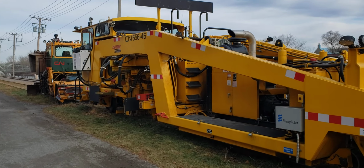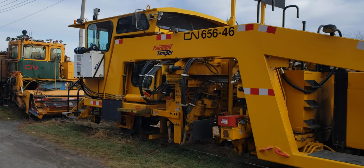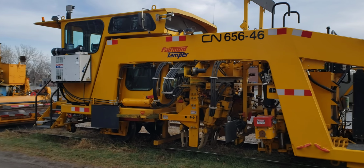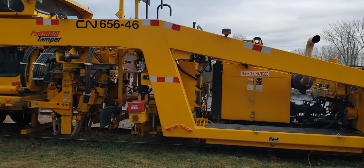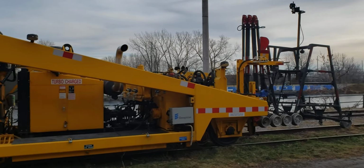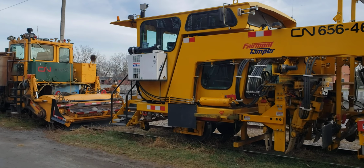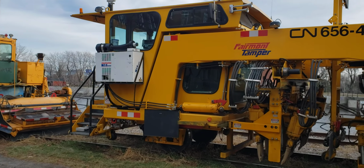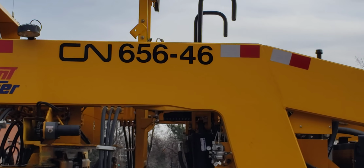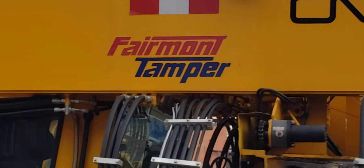And it's kind of cool, just sitting here, just waiting to be used at some point. Yeah, I think it removes and replaces ties, this machine. It's kind of what it looks like. It's owned by CN, 65646. It's a Tamper.